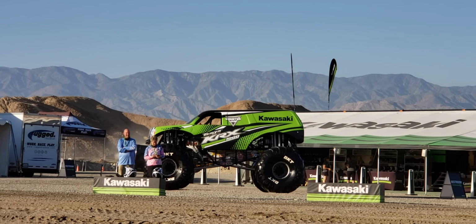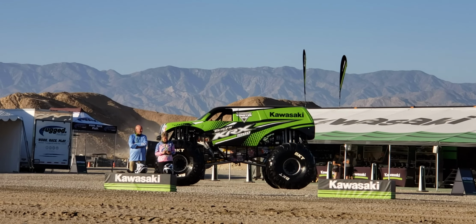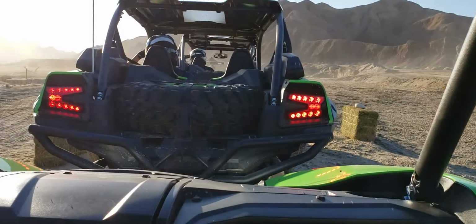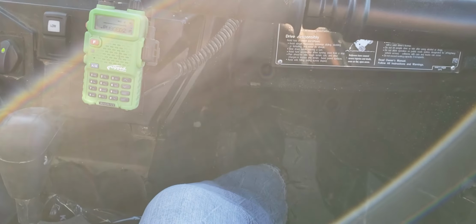All right, we are out on lap number two. We are at KRX Land out in California. There's a whole slew of these bad boys out here. While we're waiting to go, I wanted to show you a little on the legroom in here. I am 6'1".